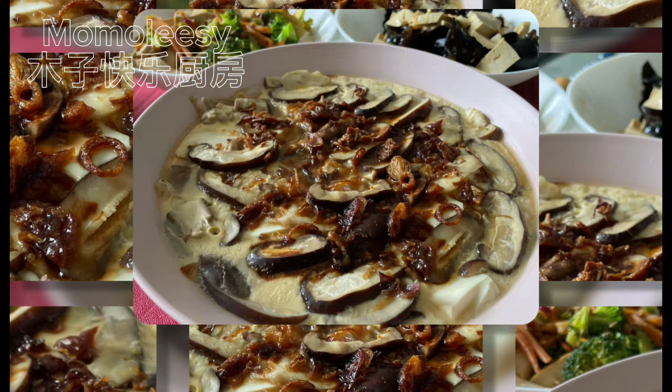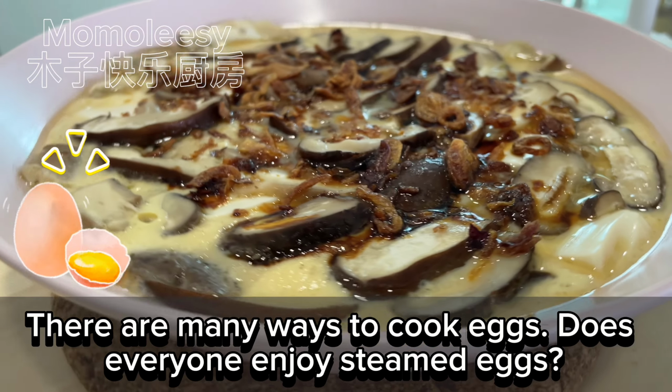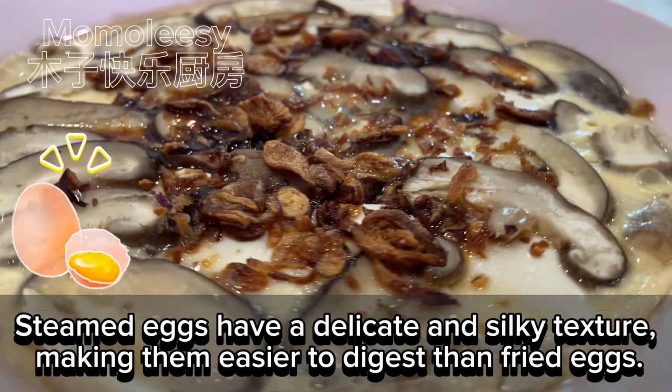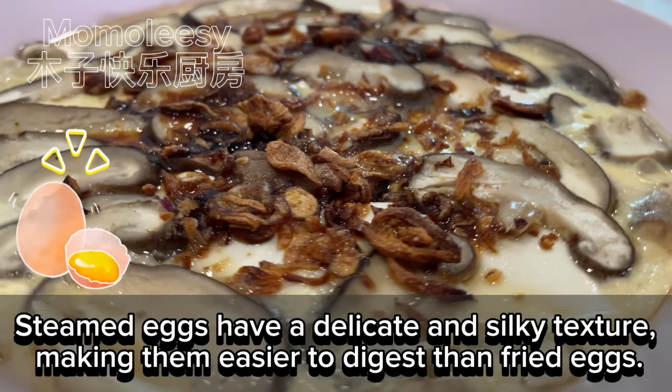Vegetarian is easy and delicious. There are many ways to cook eggs. Does everyone enjoy steamed eggs? Steamed eggs have a delicate and silky texture, making them easier to digest than fried eggs.